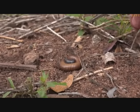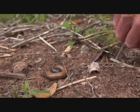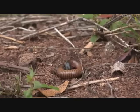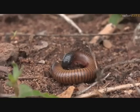And why shouldn't it? I can't believe I inspire that also in millipedes. Not only every impala I've ever looked at, every cat, but millipedes as well. Now it's unraveling. Isn't that cool?